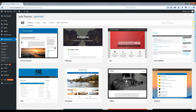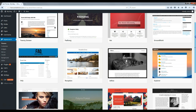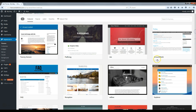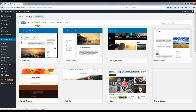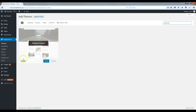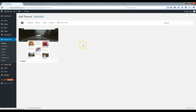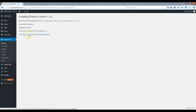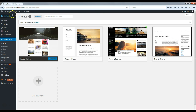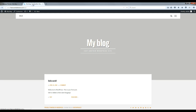And as you can see, you guys don't have to use the theme I'm going to be using in the example, but you can if you want, and there's tons of other ones right here. If you go to popular, you see there's over 2,000 of them. But for this one, we're going to use this theme called Cosimo, and click install, and then click activate. Okay, now the theme's installed. Let's take a look at how that looks.